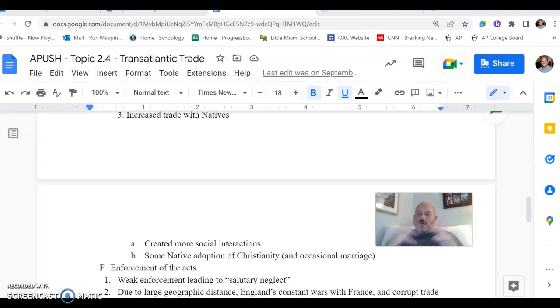Now note, we're not talking about at the level of the Spanish. We're not talking about the level of emerging with a distinct ethnic culture, like the mestizos. But it is going to give access for white American colonists into native communities, and in some cases you're going to see that be exploited to promote Christianity, and it's also going to be used on occasion to see a window for marriage between whites and natives.